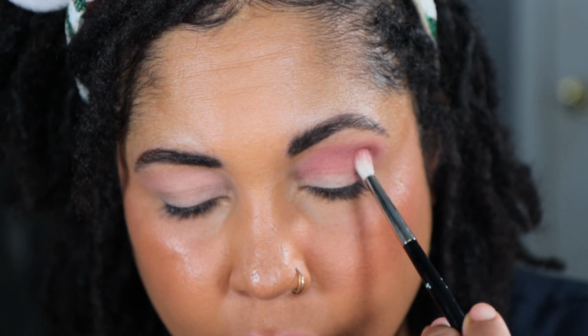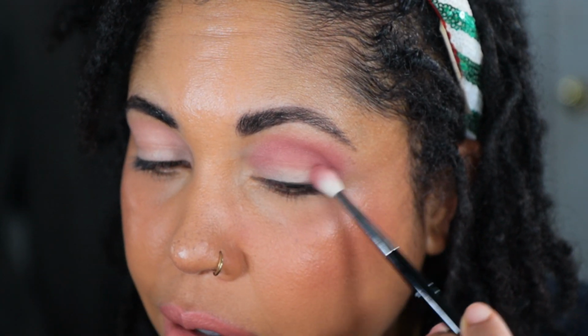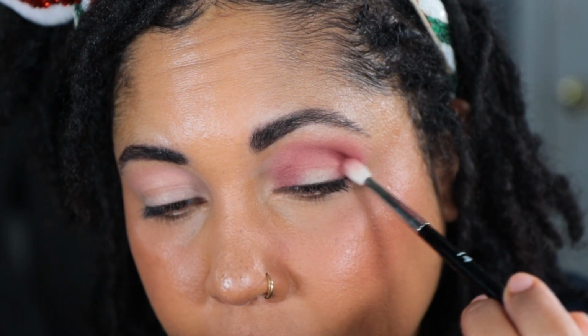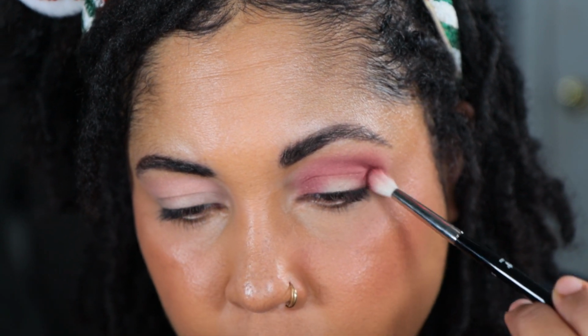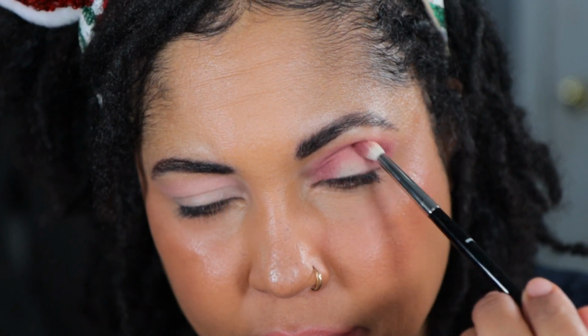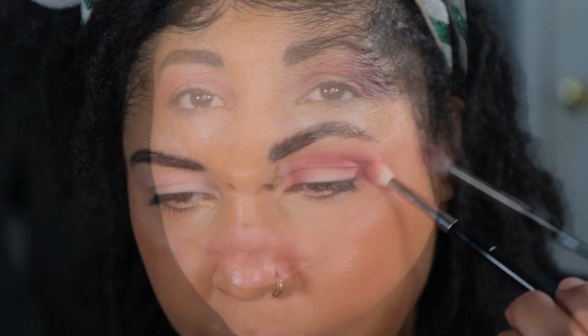I'm just blending it up into the Cocoon shade, and it is coming together very beautifully. And I like that you can build this shade up, but I don't think you can build it up to be this deep shade, which is nice, because then it means that both shades have a purpose in the palette.